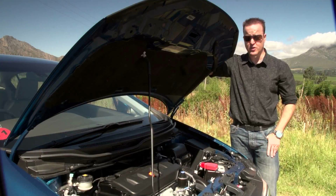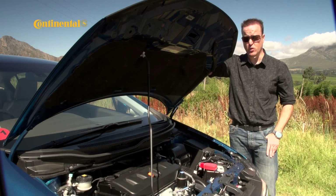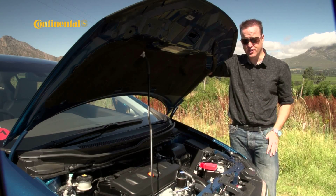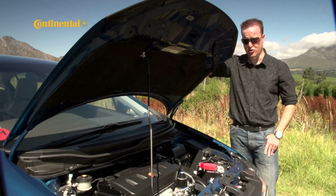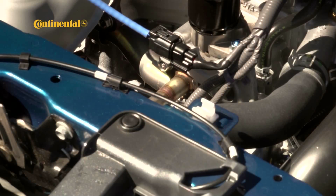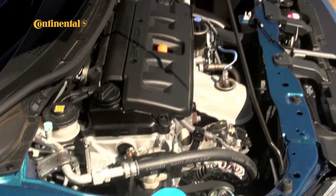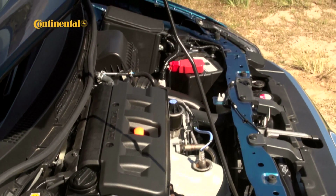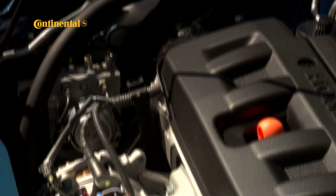For the first time in a Civic, you can get a 1.6-litre petrol with 92 kilowatts and 151 newton meters. Our test car is fitted with the other choice, an 1800 with 104 kilowatts and 174 newton meters. You can opt for manual or automatic across the range. As well as being shorter than the last Civic, the new one is also lighter. Together with the uprated 1800 motor, it now has one of the best power-to-weight ratios in its class, and some impressive fuel consumption claims, 6.6 litres per 100 kilometers in the combined cycle.